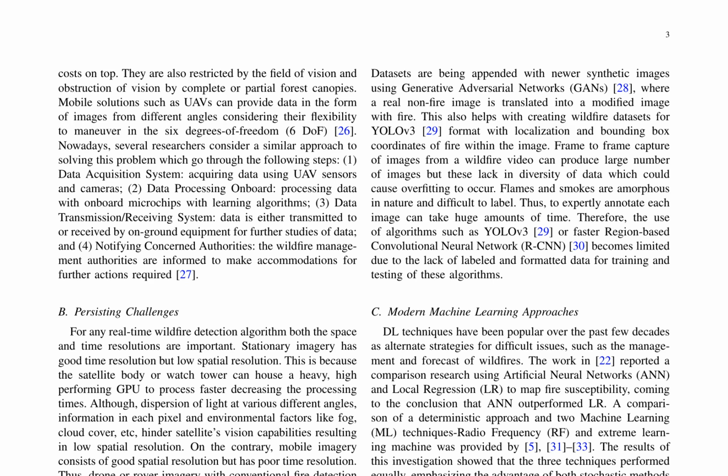Wildfire detection using unmanned aerial vehicles, UAVs, is hindered by restricted field of vision, forest canopy obstruction, and limitations in data acquisition, processing, and transmission. A four-step approach has been proposed, involving data acquisition via UAV sensors and cameras, onboard processing with learning algorithms, data transmission or reception, and notification of concerned authorities. However, balancing spatial and temporal resolutions remains a challenge, as stationary imagery offers good temporal resolution but poor spatial resolution, while mobile imagery provides good spatial resolution but poor temporal resolution.